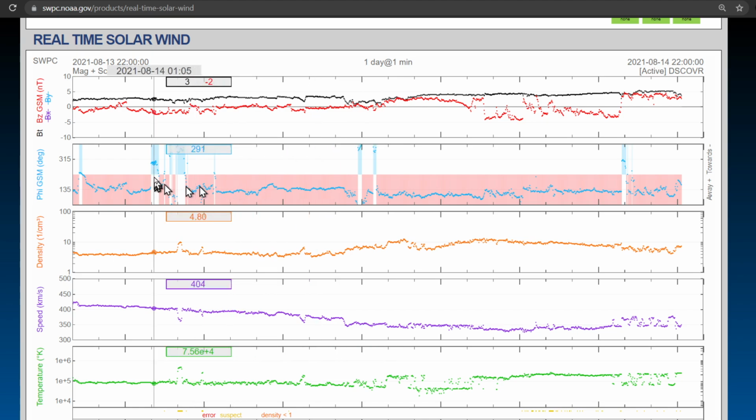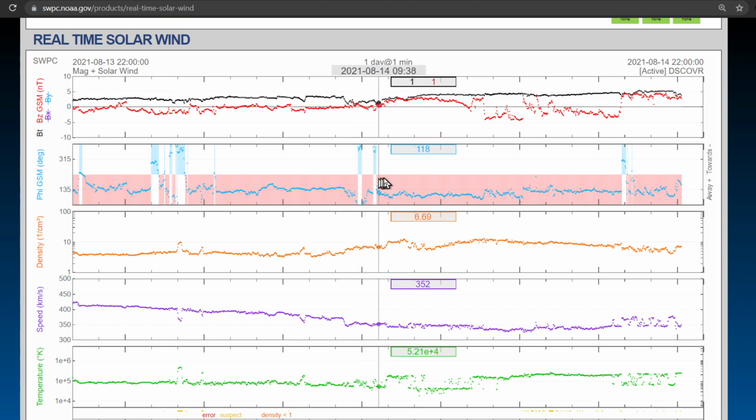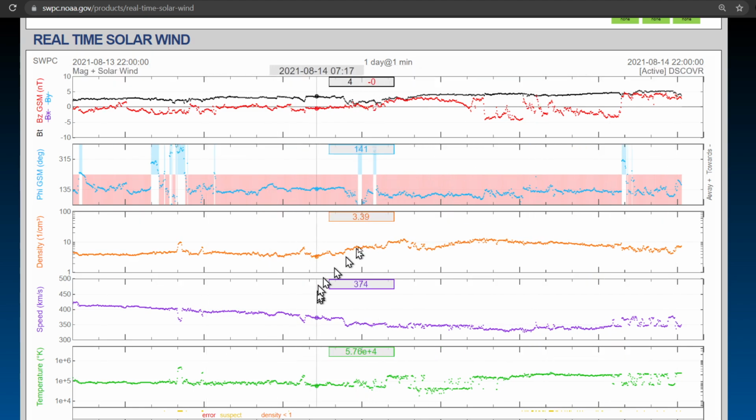The phi angle did flip a couple small times here. That is the polarity of the solar wind. We get right here, that was right around 850. And I don't think this had anything to do with the earthquakes, okay, guys, just so you know. I know that little spot right there does kind of line up with the time frame, but I don't think it had anything to do with it.